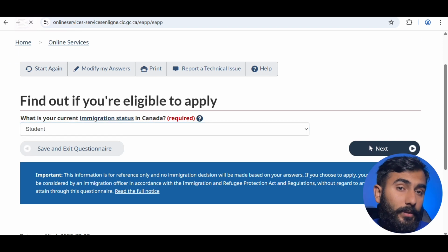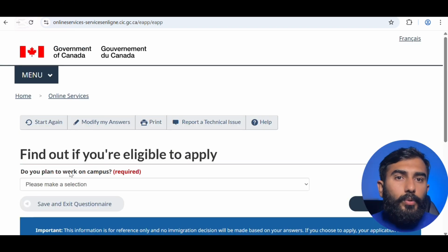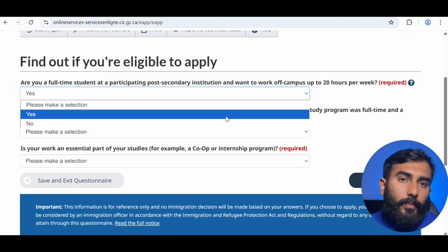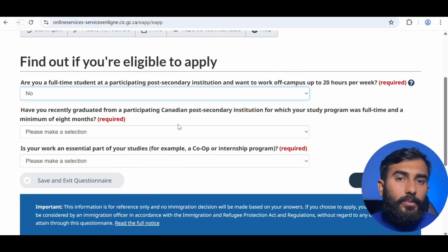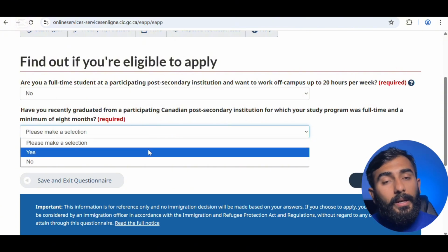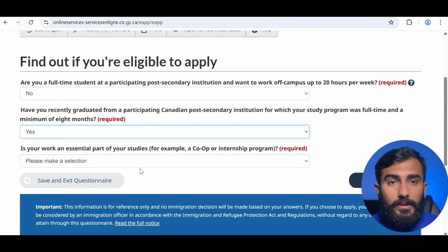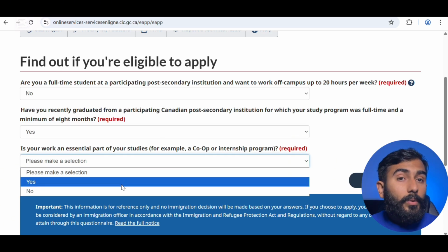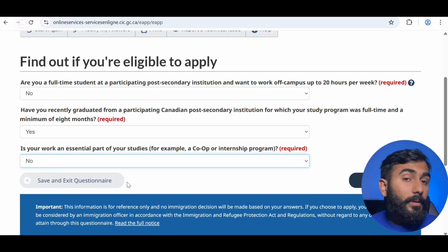Then the next page, post-graduation work permit questions. Do you plan to work on campus? Select no. Are you a full-time student? Select no, as your studies are already completed, so don't select yes. Have you recently graduated from a participating Canadian post-secondary education institute? Select yes. Is your work an essential part of your study? Select no. If you have a co-op program, then you can enter the details here.